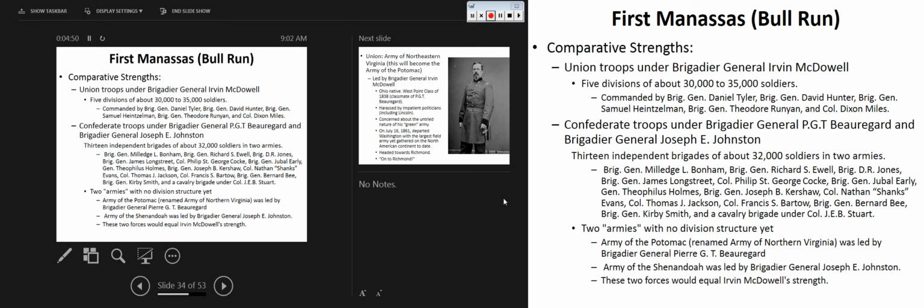So you have 13 independent brigades under Beauregard and Johnston. So Bonham, Richard Ewell, Jones, James Longstreet, who will become a corps commander. We'll talk a bit about him later. Colonel Cocke, Brigadier General Jubal Early, General Holmes, Kershaw, Shanks Evans, Thomas J. Jackson, who's a colonel, will be promoted to the rank of general. He too will become a corps commander as a result of this battle. He'll also, as Kira pointed out before, get his nickname Stonewall at this particular battle.